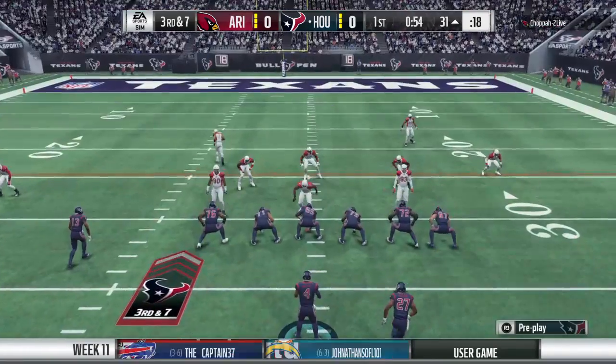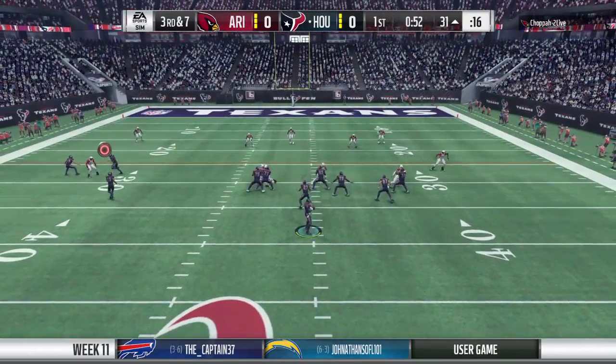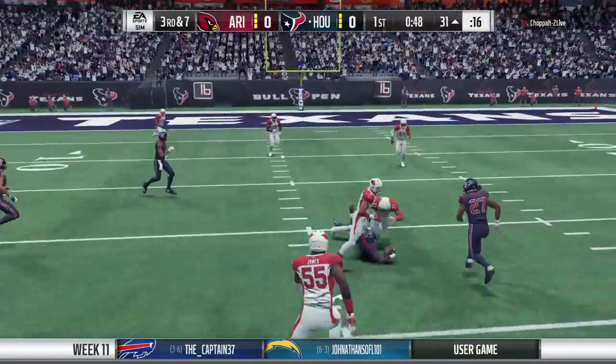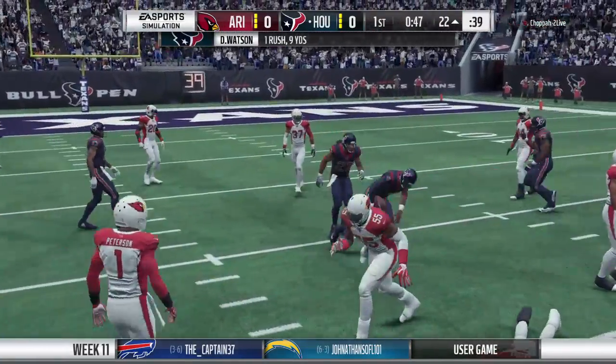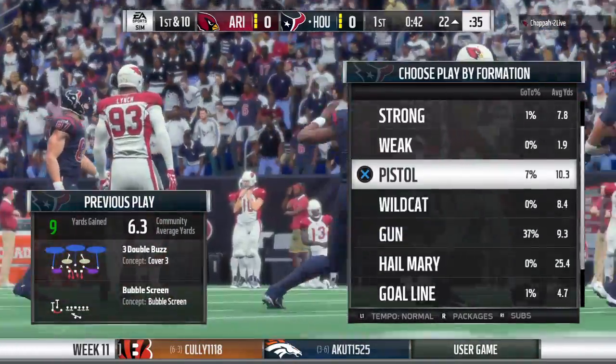This is third down. Watson now to throw. Forced out to his left. He can run for it, and he will. Watson so dangerous with his legs in college, and nothing's changed here as he picks up the first.